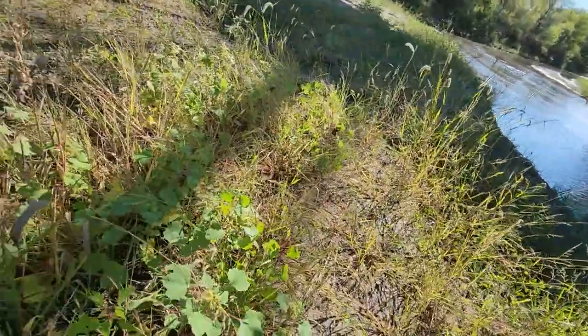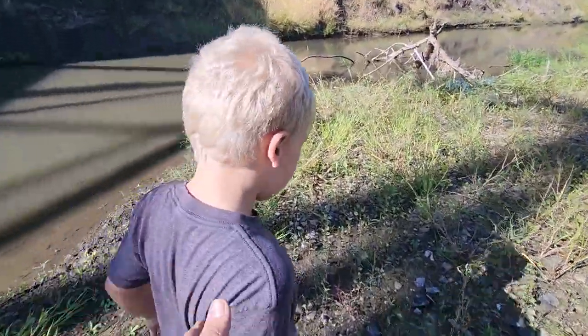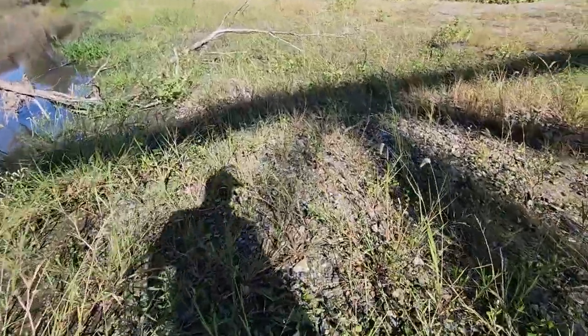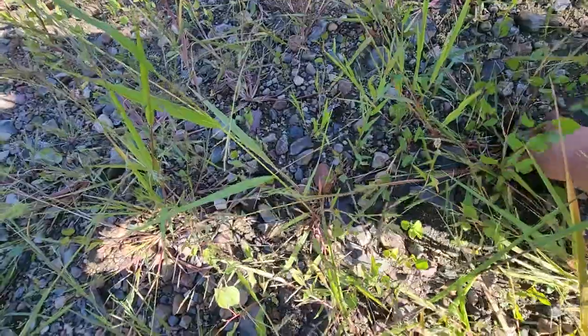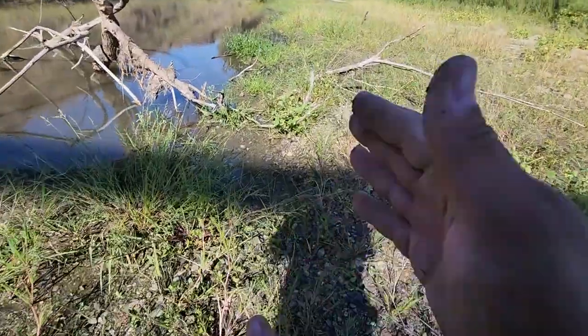Let's look in all the bushes and everything. Remember the last vertebrae we found? We found this bucket yesterday. It was so good. What's that? Glass or something. Oh, this is amazing. Oh, what is that? Oh, it's mud. One of these days it'll be a mammoth tooth. I swear it will be.